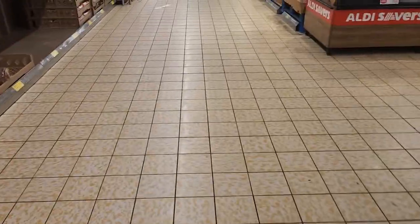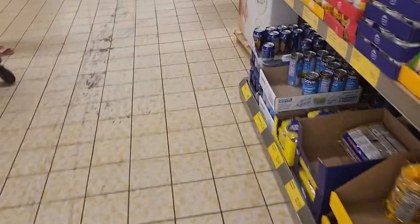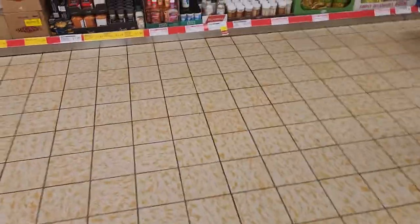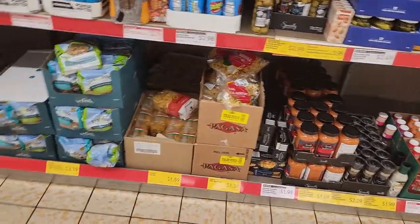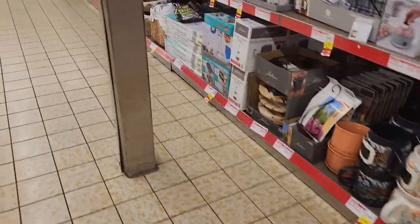Okay, and let's see. They have, let's see, fruit rod. That is not the owl. My whole purpose of coming in here was to see if they have some. I'm pretty sure they probably got something. We're gonna start over here though, see what they have. Okay.